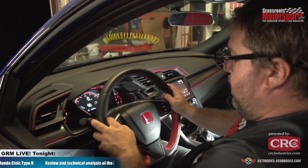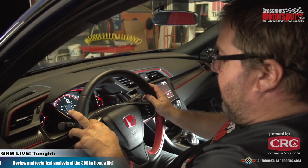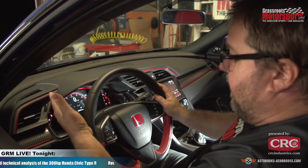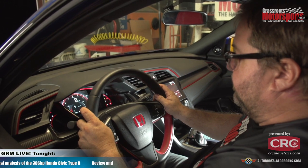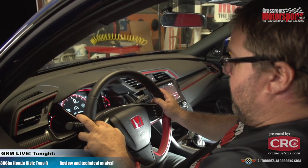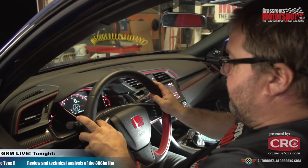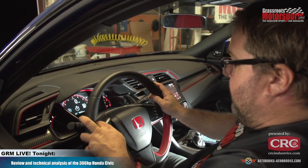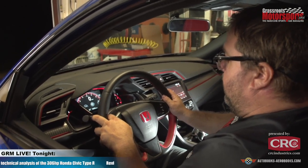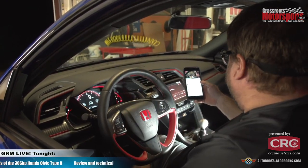We can go to another mode and see all of the info on turbo boost or vacuum pressure, as it were. We can go to yet another mode and see throttle percentage on one side and boost on the other side. And then we've got a cool G meter mode, shows us lateral and longitudinal G's. And then we've got a stopwatch mode. So all kinds of really cool additional information modes there right in the driver information center.